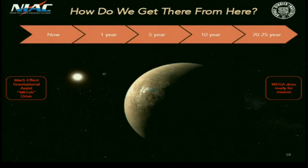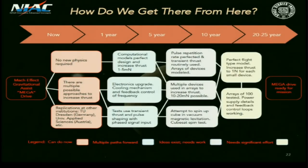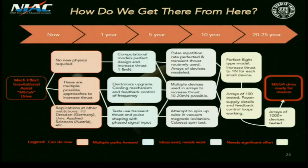And then basically, how do we get there from here? Well, we've just planned out roughly what we'd have to do in the next 20 to 25 years to make this mission possible. But right now, we're at this stage where we've got no new physics, we've made slight improvements, and we're seeing that our theory is matching the experiment, which is really good.